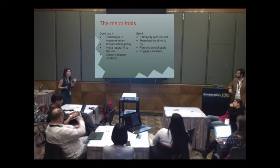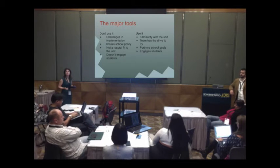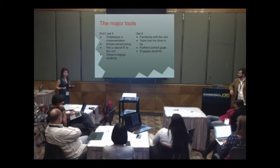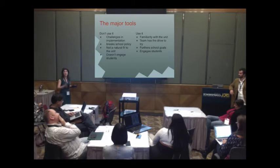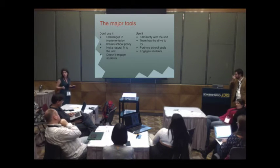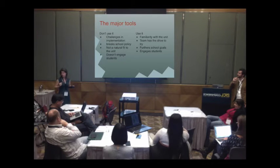Have a balance. That is one of the things that the research showed. The kids want the balance too. They don't always want to be in front of a screen. They want to be able to choose the right tool for the job. So you can say, okay, you can do this through pencil or you can do this digitally. They don't want to just be told you have to be doing this all the time.